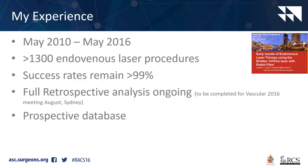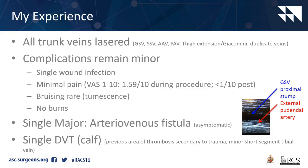I've got 6 years' experience. My first results, the first 250 odd patients, were presented at Vascular 2012. We've done over 1,300 laser procedures now. The success rate remains close to 100%. We're currently doing a full retrospective analysis and putting together a prospective database. All trunk veins are lasered.